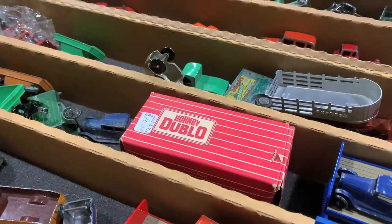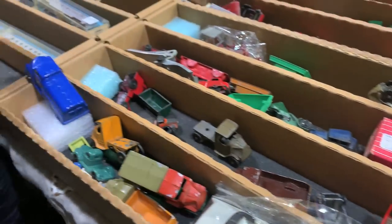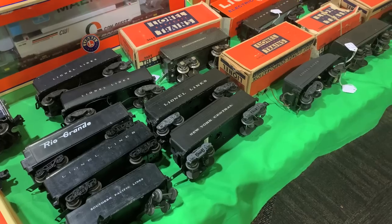Just static models. Look at these old cars. I remember buying these at the 5 and Dime. They didn't have an inside. This was before Hot Wheels cars. Right. These are super basic.